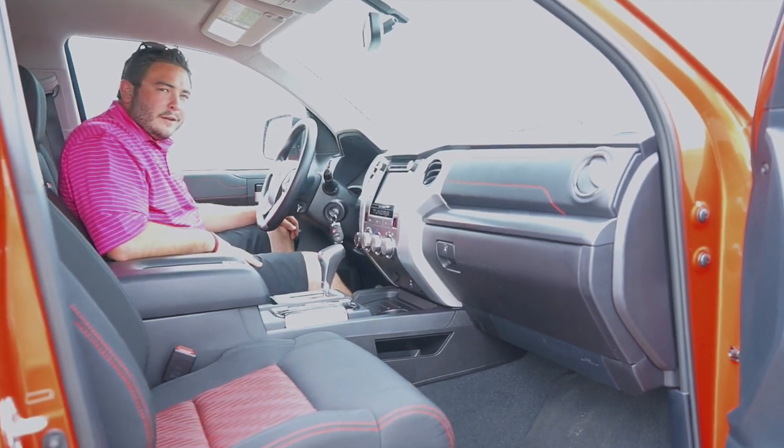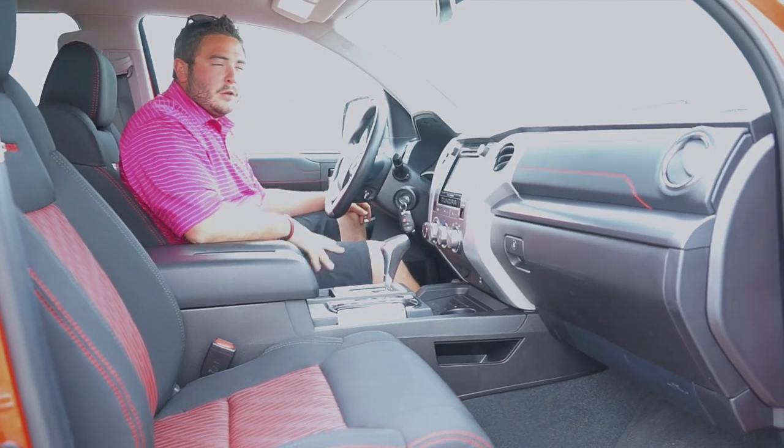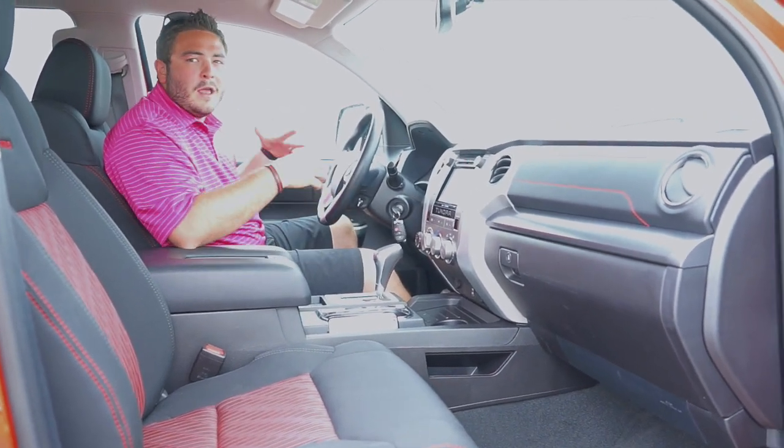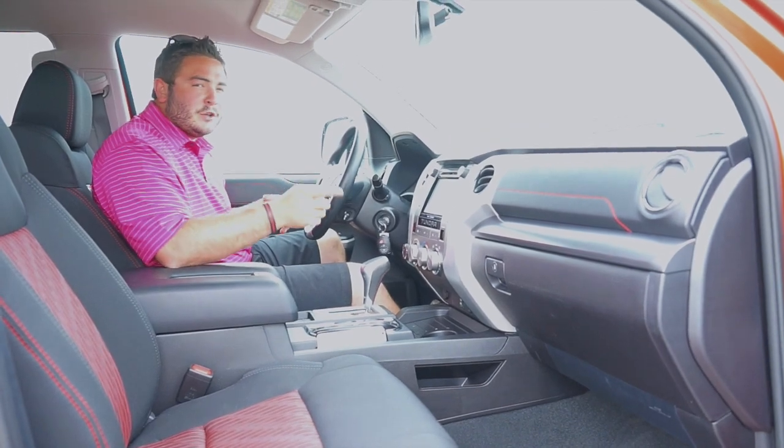Some of you are going to say, wow, that doesn't sound a whole lot different. Well, it does add a little bit of very nice sound and tone to it. So with that, I'm going to hop out and give you my opinion of the 2015 Toyota Tundra TRD Pro.